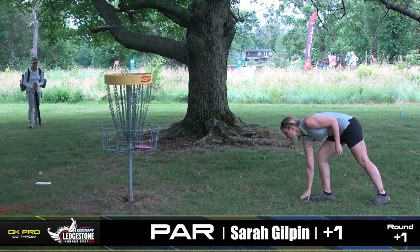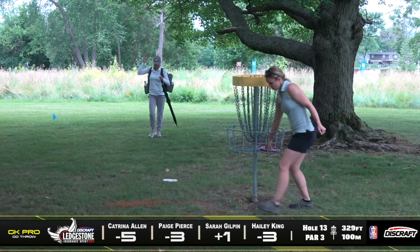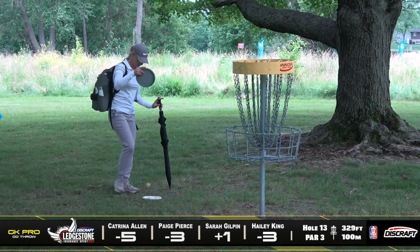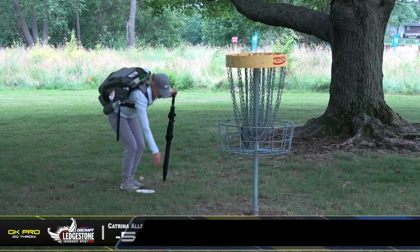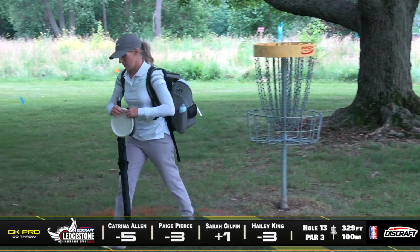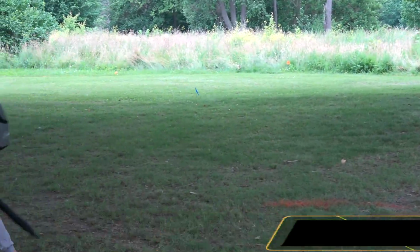I love this course. One of the reasons I love this course is that the greens are very interesting. All of them. And I think that really makes the course play more fun than most golf courses do, and really just showcases the skills of the players.